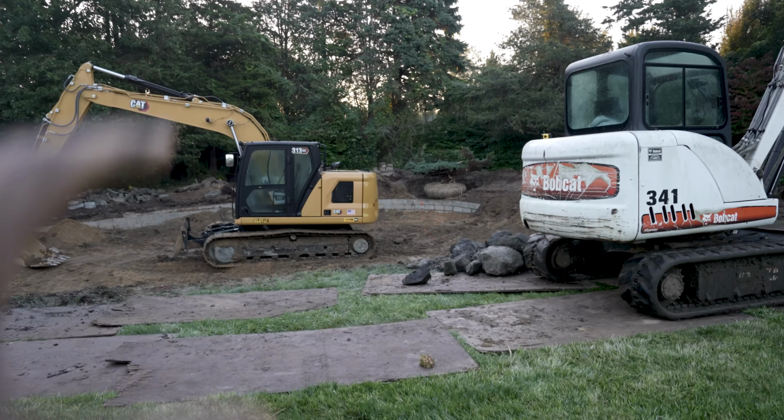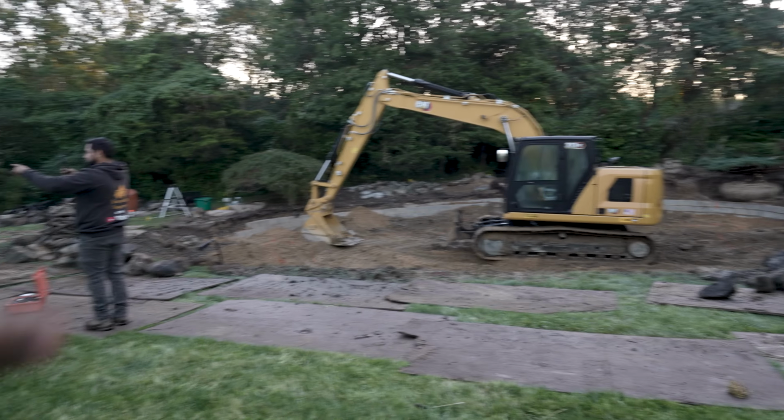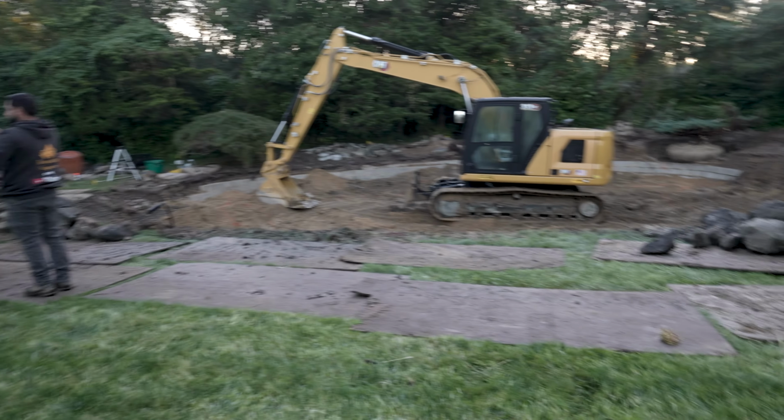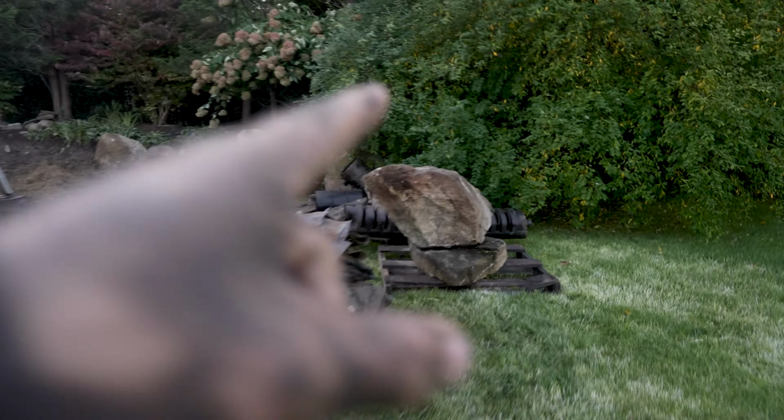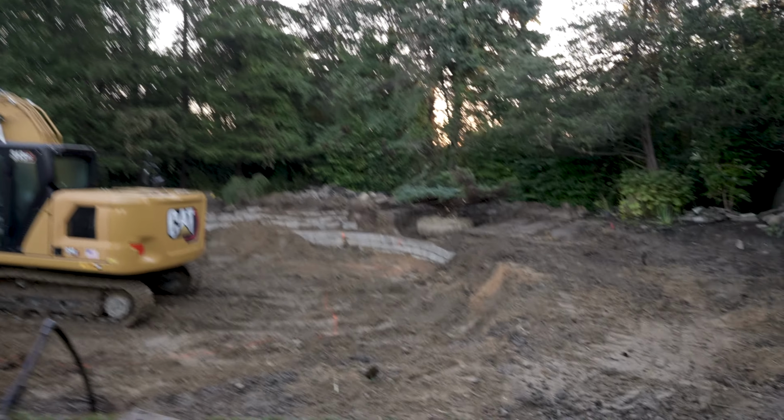So right now we have the pond completely demoed. Ed has been here with his guys a few days early, just getting everything ready. You can see over here we have pallets of the old liner and then old boulders that came out of the pond. We're also removing a lot of landscaping.